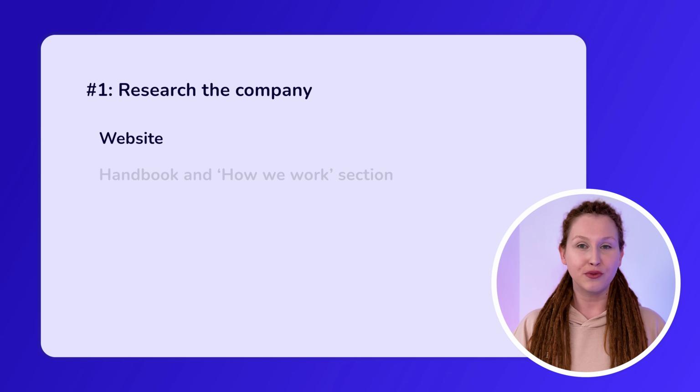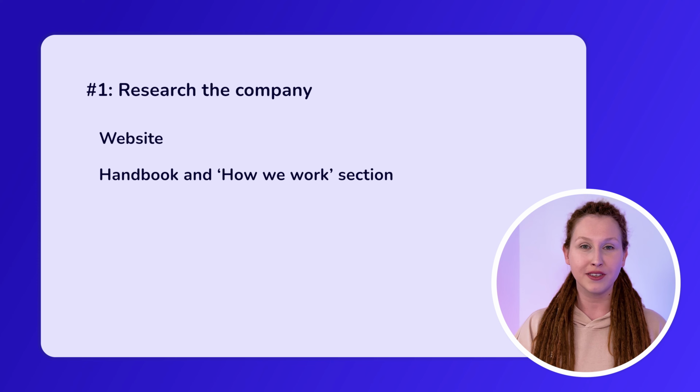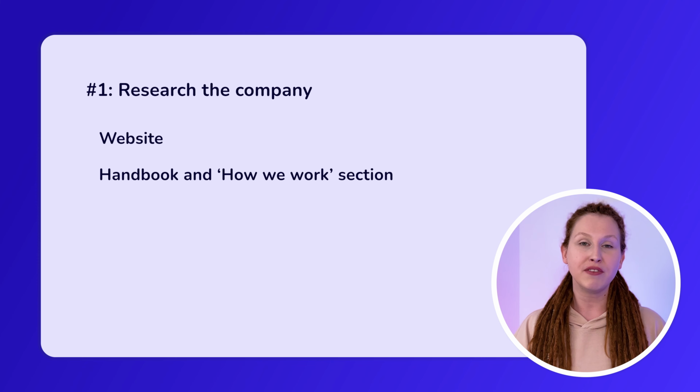Then, try to find resources about how the company works. You can start with the How We Work section on their careers page, where you can find basic information about the work environment and the team. Later on, you can look for a handbook or some kind of knowledge base for their employees. Many companies right now keep it open and public. In general, it is a great resource for finding out about processes, the team, collaboration, the structure, and their approach to the employees and their general philosophy.